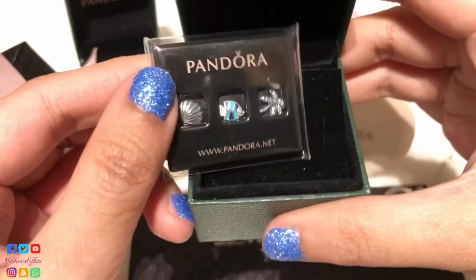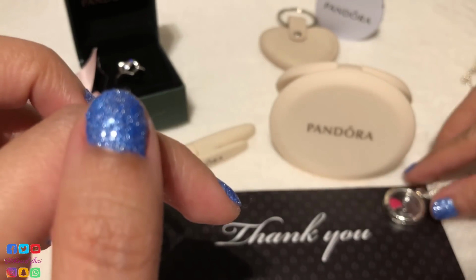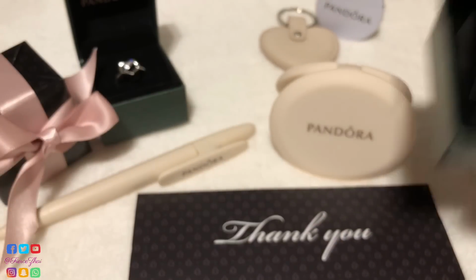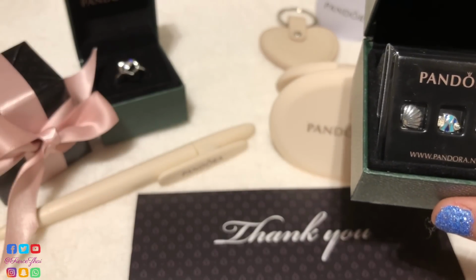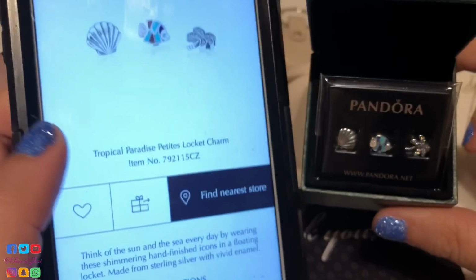So that's the first petite that I grabbed, but I also took advantage of the other petite. Oh, by the way, the name of this petite, oops, it fell. The name of this petite is, I got that for you. Of course, I'm well researched about this stuff. So that's this one.